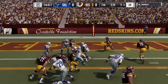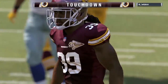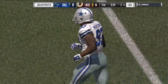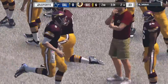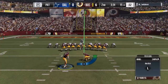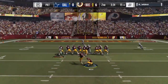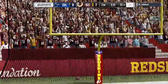And they'll try the ground game here with the running back. And he is into the end zone. Touchdown, Redskins. Keith Marshall taking it in from 4 yards out. And the Redskins have taken the lead. Dustin Hopkins on now to add the extra point. It's good, and the Redskins take a 7-0 lead.